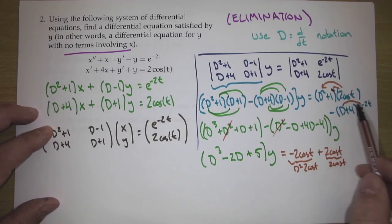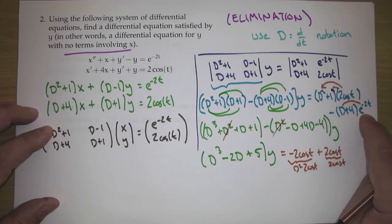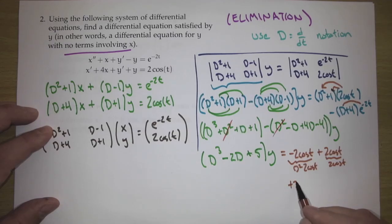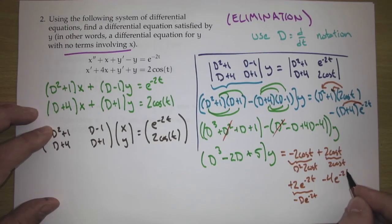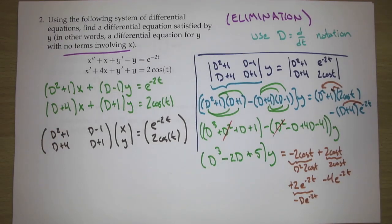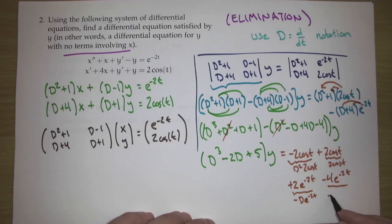Now, similar, what's the derivative of e to the minus 2t? Yeah, the negative 2 comes down. So we'll have negative 2 comes down. There's a minus here, so that makes a plus 2 e to the minus 2t. This right here is minus d e to the minus 2t. And then we'll have minus 4 e to the minus 2t. Okay? Well, things simplify. And what do we end up with?